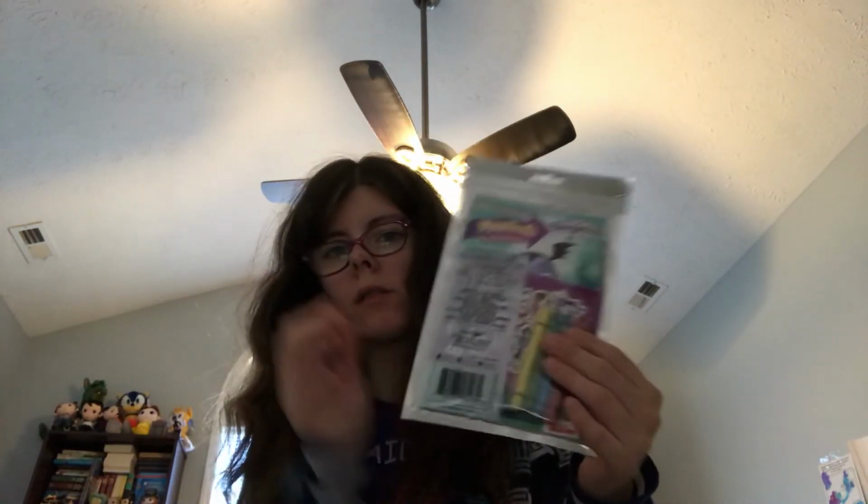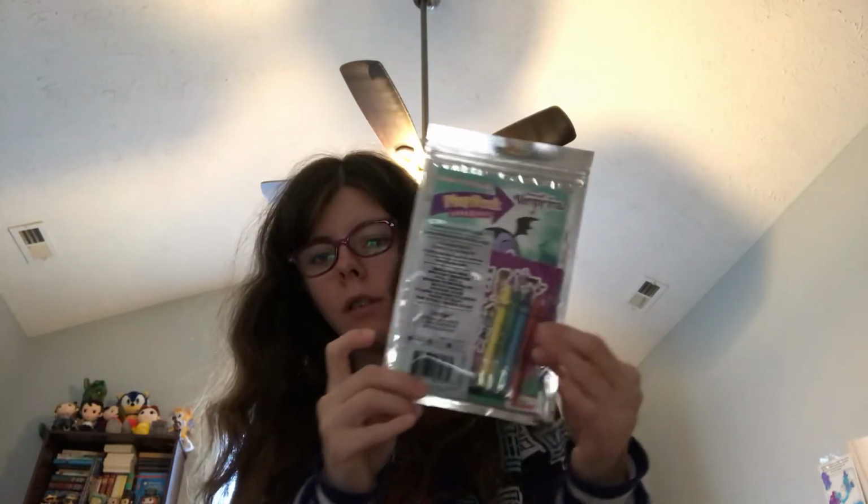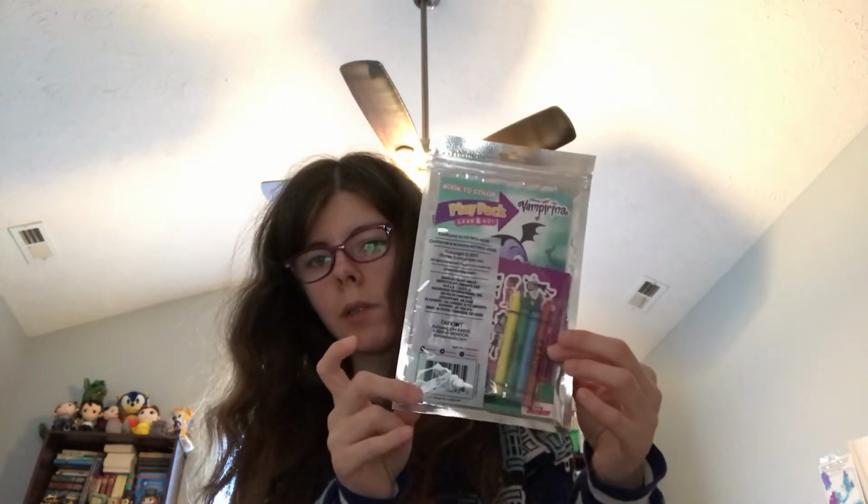I'll probably give it to him for Christmas, but save it for when we're in the car going somewhere or going to a restaurant to eat with his grandmother. This I got at Walmart when it was on sale for $3 after Halloween. New stickers. It's a little storybook for Halloween. For Angelina.